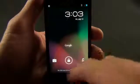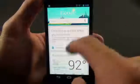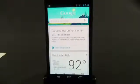But Google Now is a new major feature for Jelly Bean. And this is the most talked about feature, and it's sort of an aggregator of information. It automatically updates and provides information based on your location, your search history, your Google account information, and that sort of thing. And it evolves over time. And you can see it displays the information in this sort of card viewer.